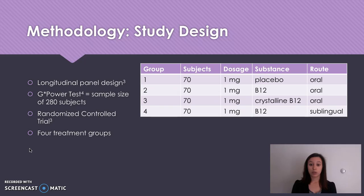In the second group, the subjects will be receiving 1 milligram of the traditional B12 oral supplement. Then in the third group, patients will be receiving 1 milligram of the crystalline B12 oral supplement. And finally, in our fourth group, subjects will be receiving 1 milligram of sublingual B12, which is administered under the tongue.